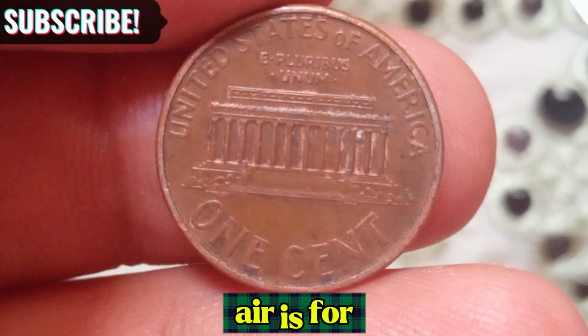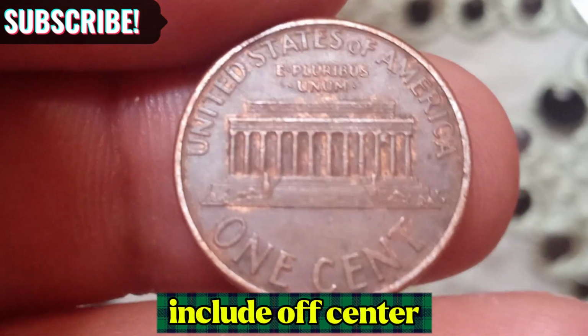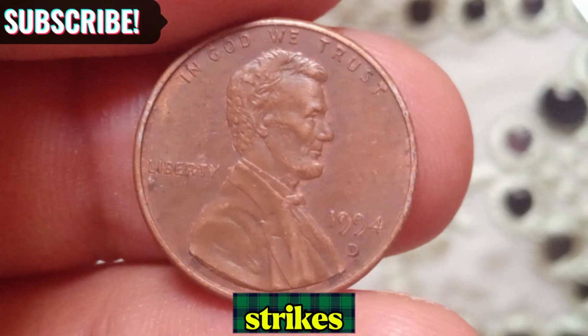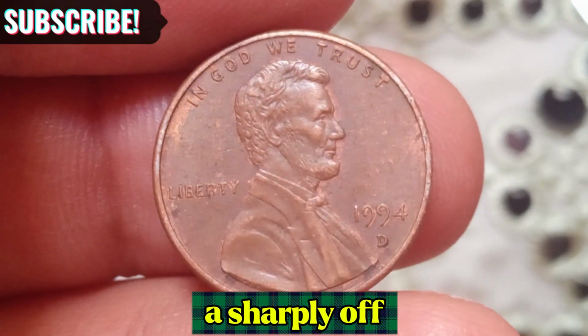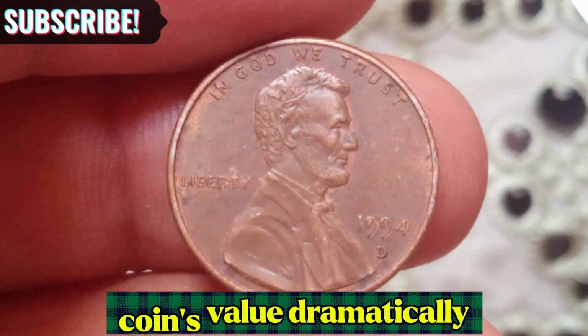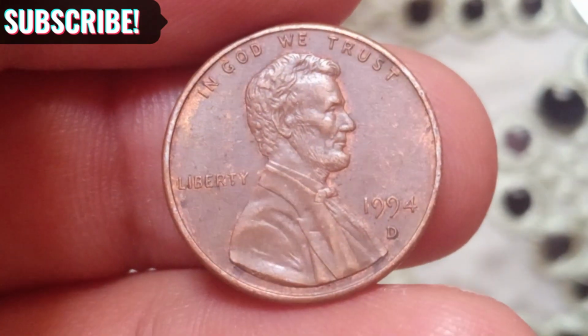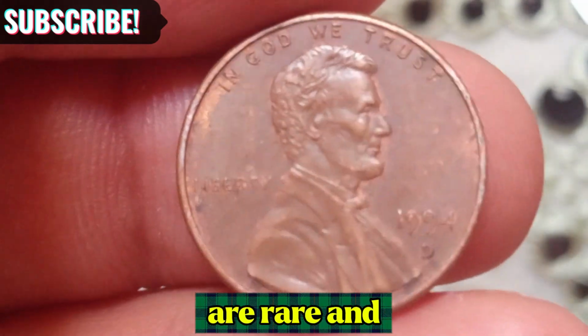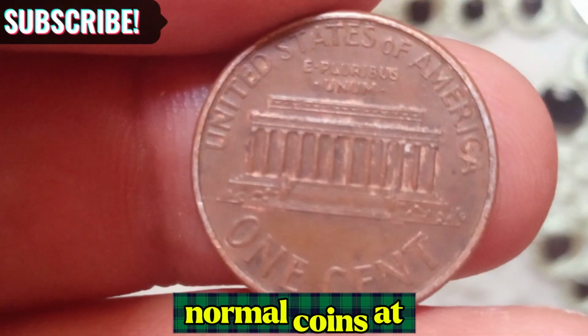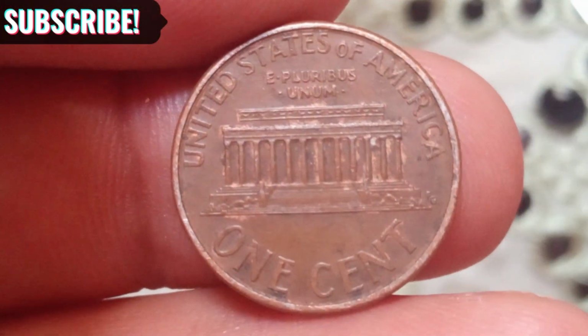Some known mint errors for this year include off-center strikes, double dies, die cracks, and broad strikes. A sharply off-center strike or a strong double die can increase a coin's value dramatically. These error coins are rare and often escape notice because they resemble normal coins at first glance.